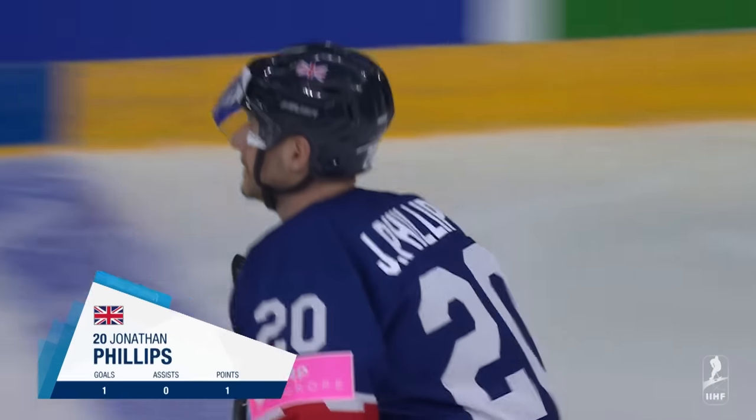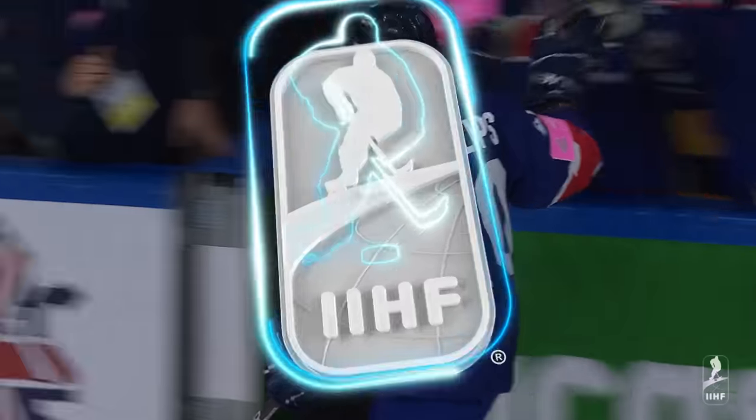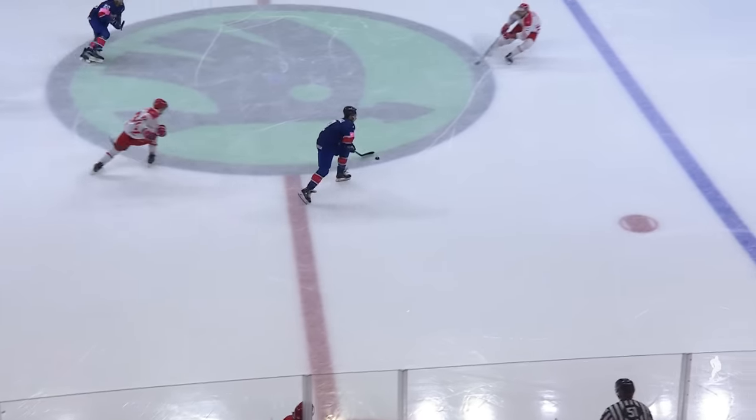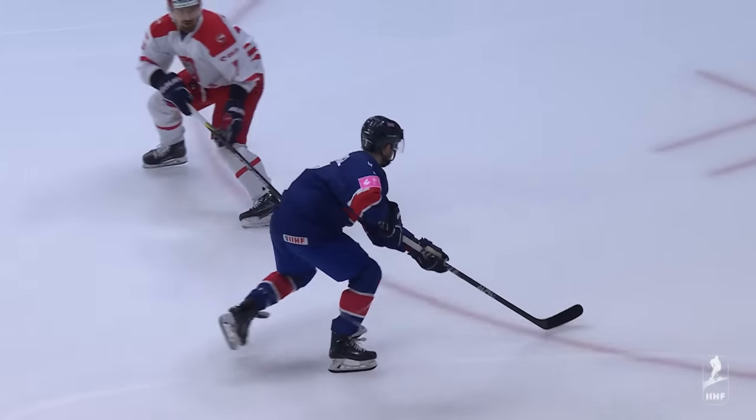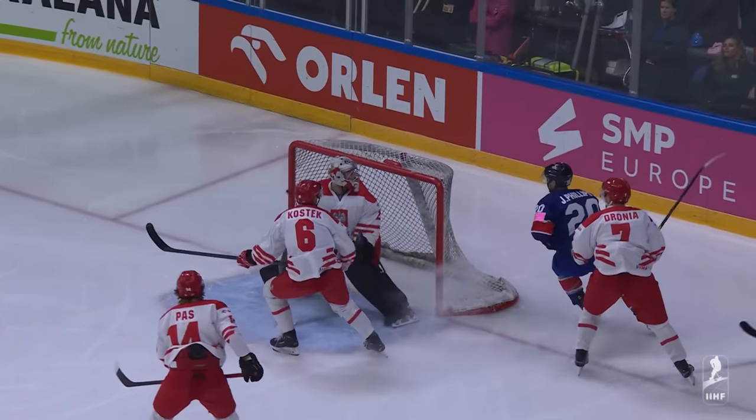Well, I was talking about how important the fourth line was going to be in this game. Lakovic makes a nice pass. Jonathan Phillips uses his speed through the middle of the ice and just deflects it into the top of the net, redirection into the top of the net. Murray looks behind. He never sees it. It's just a great finish and a great play.